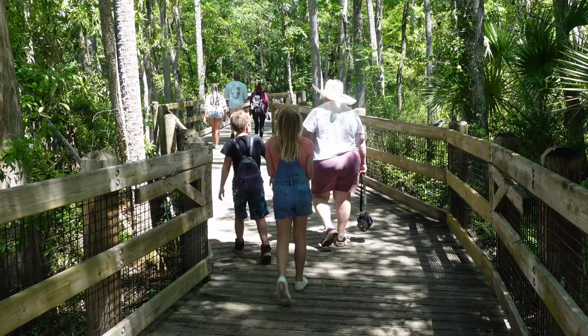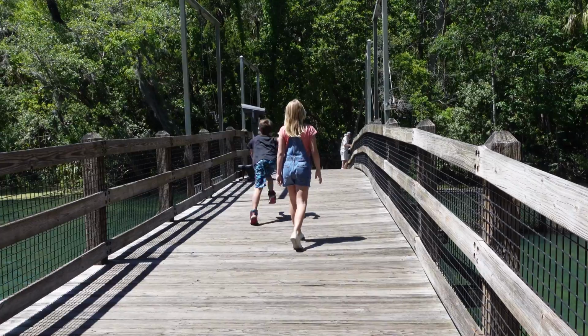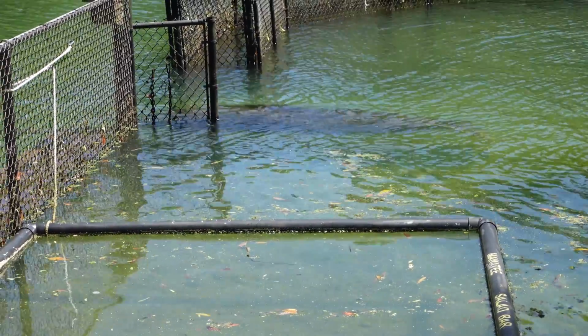The paths are nice and shaded. It's very flat. It would be very easy to get a stroller around here or a wheelchair, very accessible. We are here at the beginning of April. The weather is absolutely perfect. Even if you were here in the summertime, there's still a lot of shade. There's another manatee salad bar right there, heading out the gate.